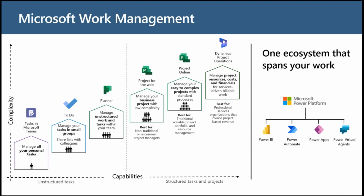And then we've got Project for the Web, kind of the new kid on the block. It's been around for about 2 years now. And that really is how you can manage your business project with low complexity. And it's best for non-traditional or occasional project managers. And it has a lot of the interface you're going to see. You're going to get that structure. You're going to get additional capabilities, moderate complexity.